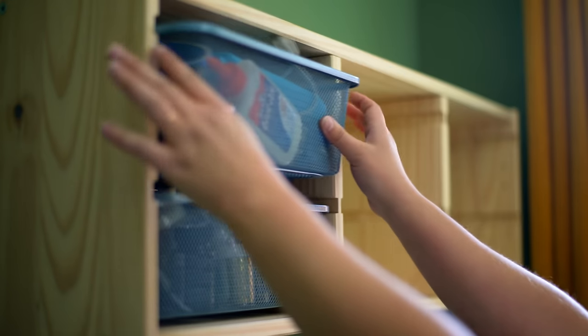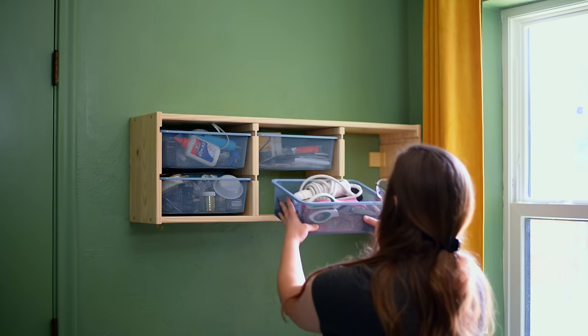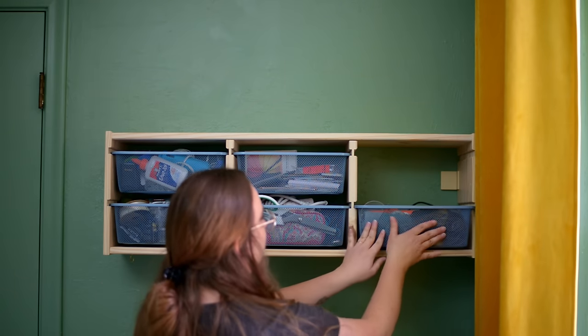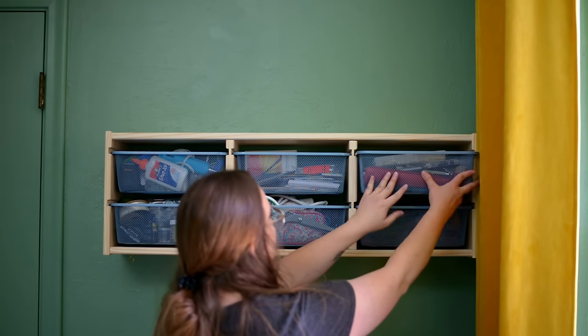This wall storage bin is also from IKEA. It's such a space saver because I can put all of my crafting supplies away and it kind of hides all of it. And then I also have a bonus shelf with the top of it being so big.